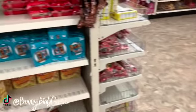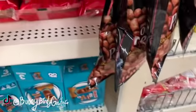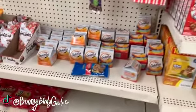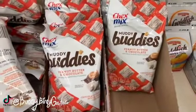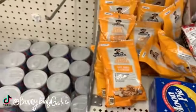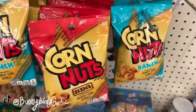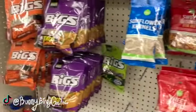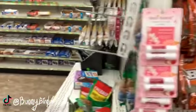Let's look over here on this side. Ritz Fresh Stacks. Cracker Jacks. Chex Mix Muddy Buddies. Those are new. Simply Granola. My favorite, Ranch Corn Nuts. Yum yum. Love those so much. Taco Supreme and sizzling bacon sunflower seeds.